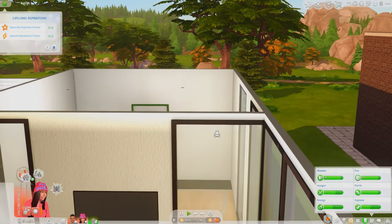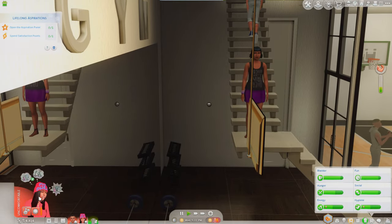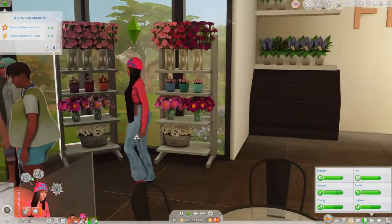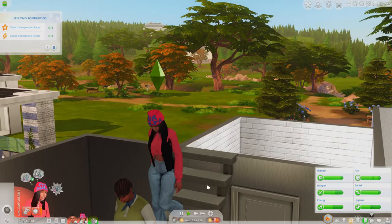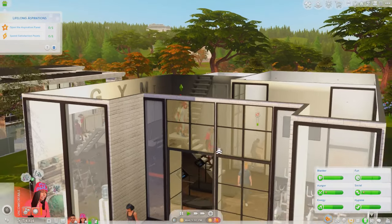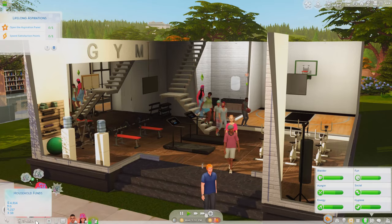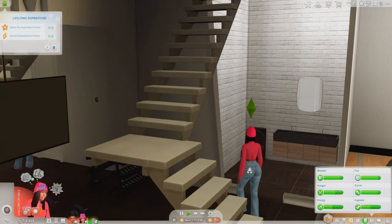Okay, so we got a little thermostat. So let's change the temperature to cool, because we don't want sis to overheat and die. We can't afford that, okay? We cannot. So let's go ahead and do that. Everybody heading out. What a successful day at work. We made a lot of money. Almost 5K. That's pretty good.